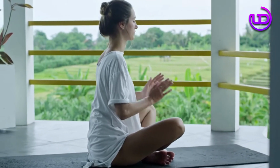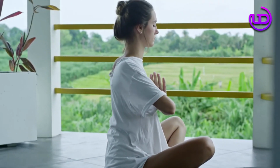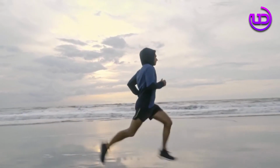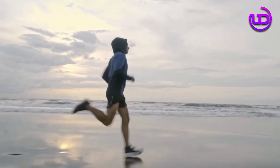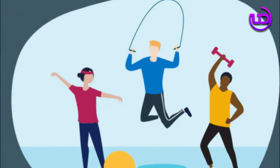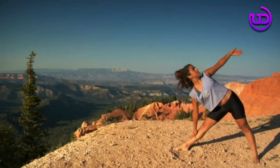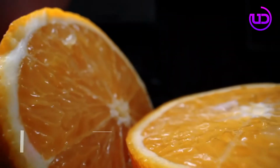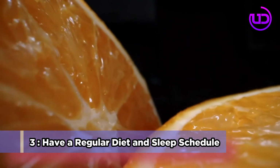Exercise and meditation help in reducing mental stress and fatigue. To avoid developer burnout, try to exercise and meditate regularly, or 3 to 4 times a week. They help you take your mind off the constant work stress and revive your mental and physical energy. They also help you to develop a greater focus and concentration. 3. Have a regular diet and sleep schedule.